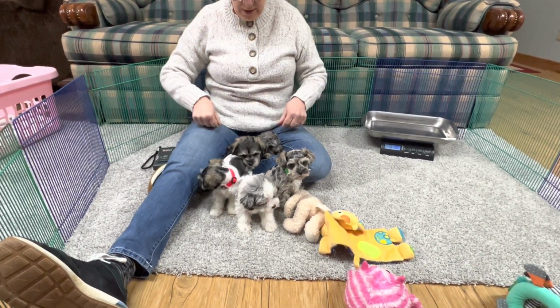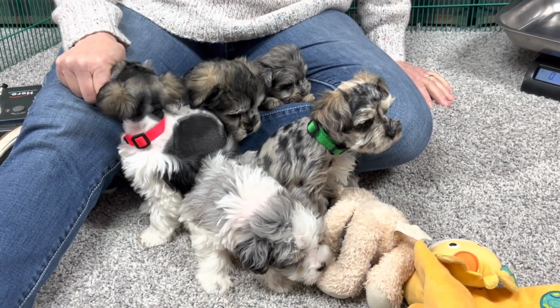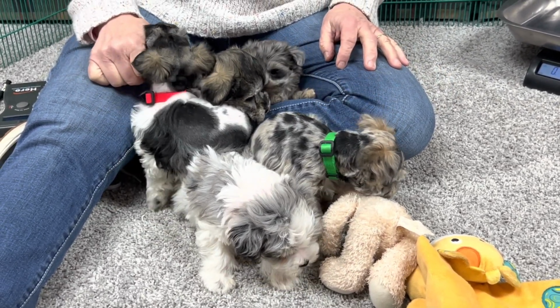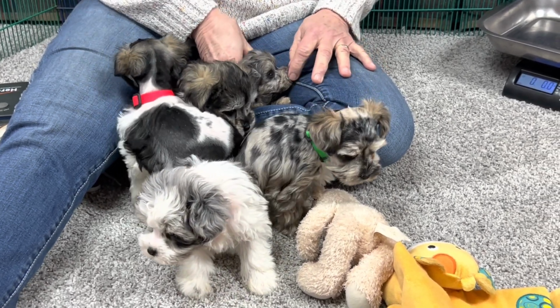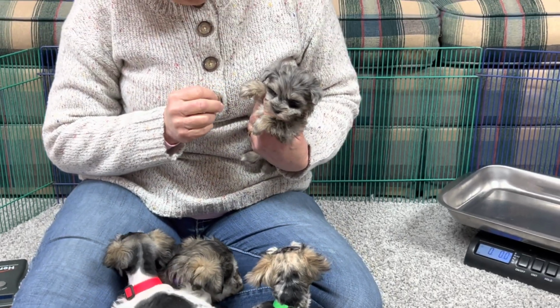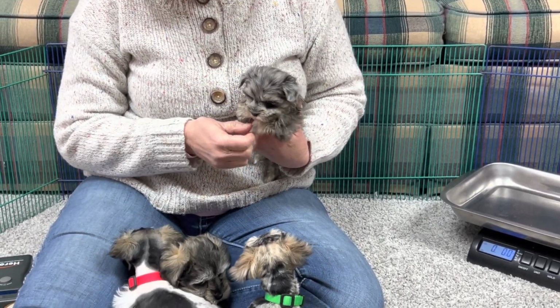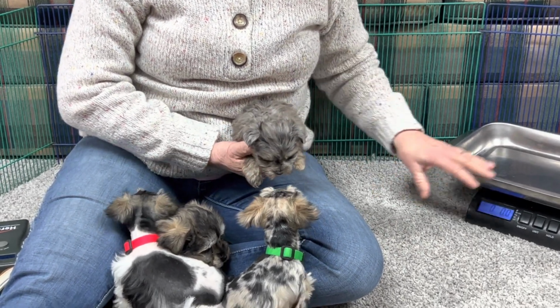So we're going to give you microchip numbers. They're going to probably freak because they've never been down here since they're this age. So I'm hoping that, I know you like your face done, don't you? Yep. This little stinker is staying here with us. This is the teacup that's in there though. I hope he gets to be like a small toy instead of a teacup, but he's pretty little.